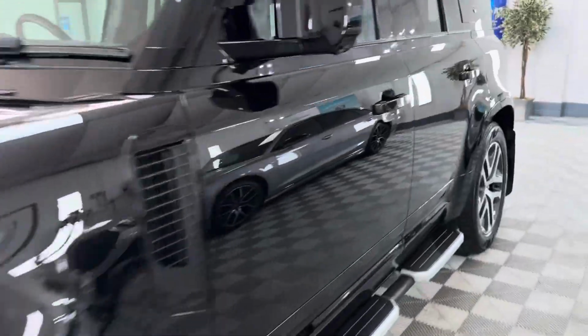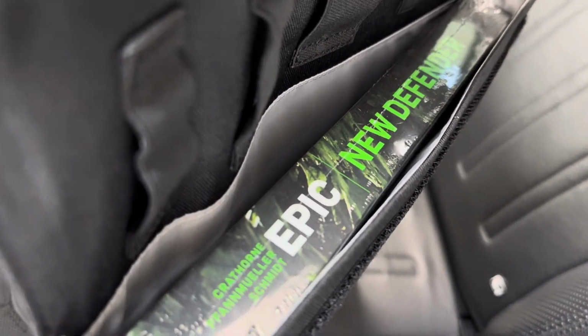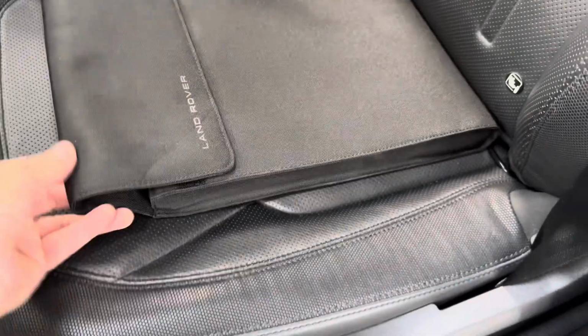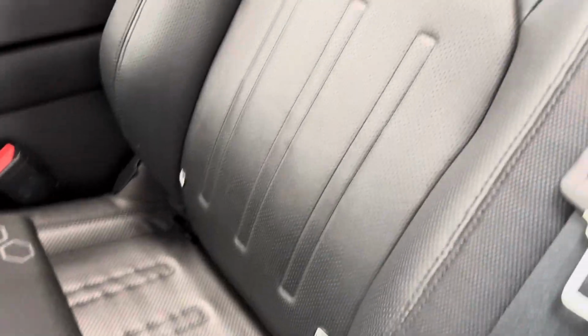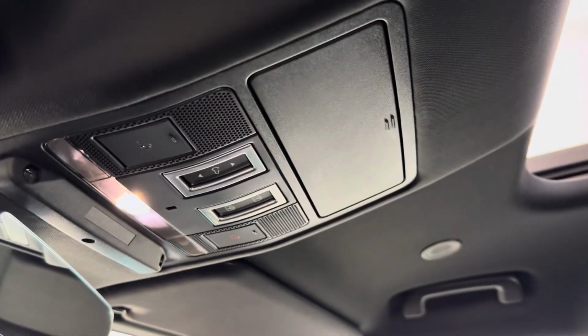Has the glass panoramic roof. Show you inside. Okay, so this is simple, but it's nice. It's got the, there you are, nice little, it's still in the packaging. All about the Defender, but it's nice. The previous customer let it go with the vehicle, so that's nice of them. Full leather, as you'd expect. Black leather, sliding glass panoramic roof, sunglass storage, etc.